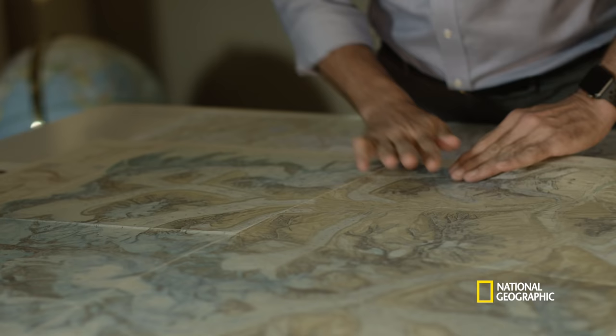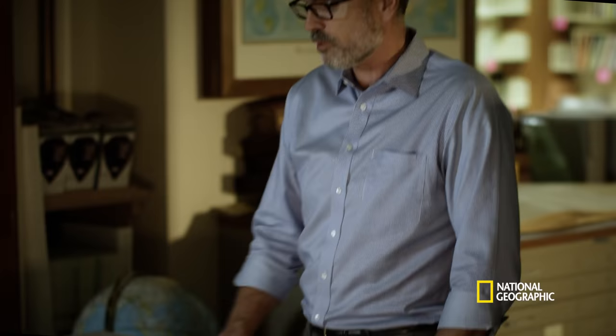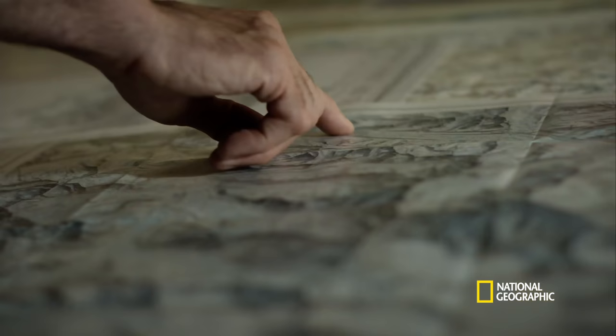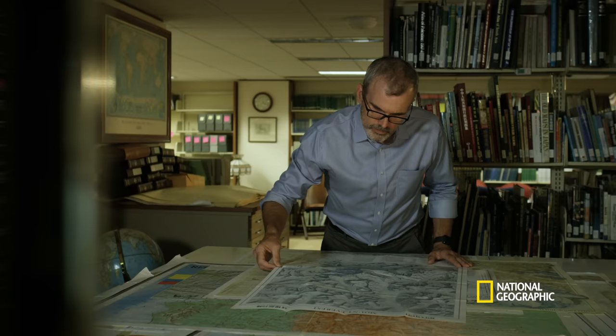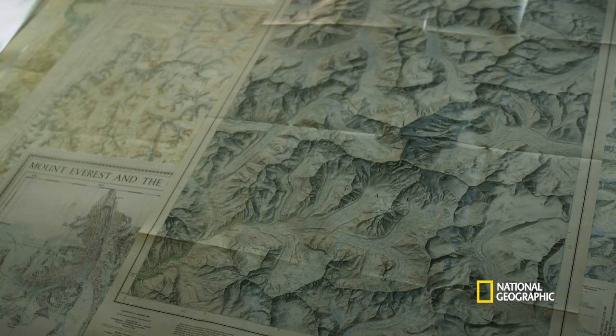The transition from maps as paper products to maps as digital products has changed the way we work with geographic data. We're going to reconstruct how the glaciers have changed with the increased warming of the climate in this part of the world.